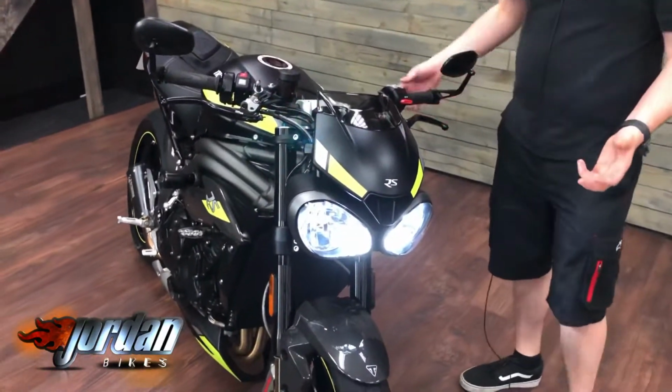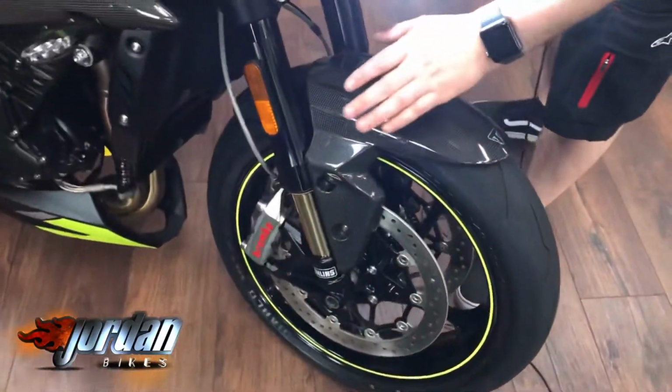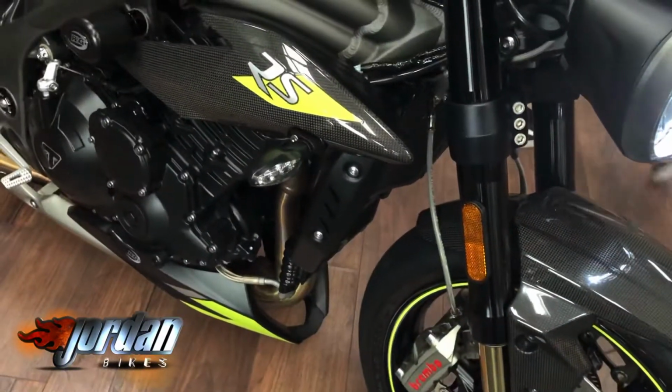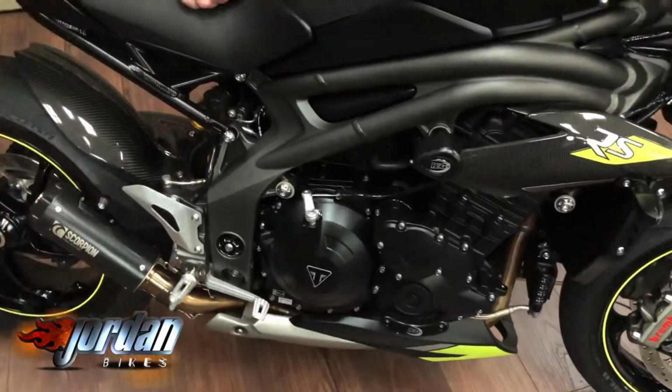So being the RS and the new model, you get these lovely LED lights as the running lights. You've got carbon fibre mudguard and side panels as well, totally as standard to an RS. Of course you get the Ohlins and the Brembo brakes too.